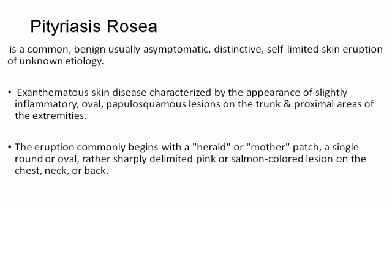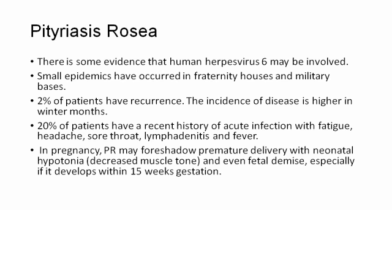The eruption commonly begins, and you'll see there's always a herald patch somewhere, which I'll show you a picture of, or a mother patch. I'll say the one that starts it, and then the other ones are smaller. It's a single round or oval, rather sharply delimited pink or salmon-colored lesion on the chest, neck, or back. It's very itchy. There's some evidence that human herpes virus 6 may be involved.